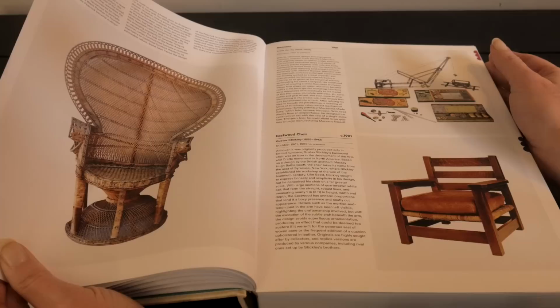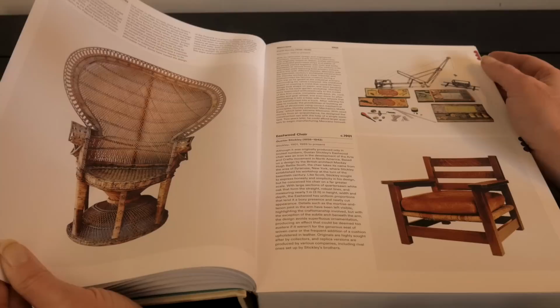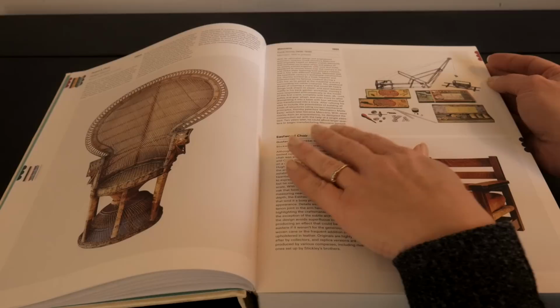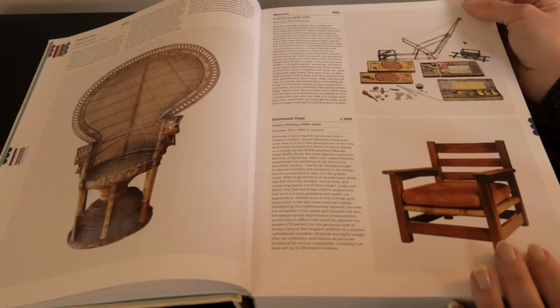Artisans in Southeast Asia were the first to produce furniture using rattan, and as early as the 17th century, woven rattan, known as wicker, had been imported to Europe. Okay. Meccano. Don't know what that is. And the Eastwood. Heard of that. Meccano.